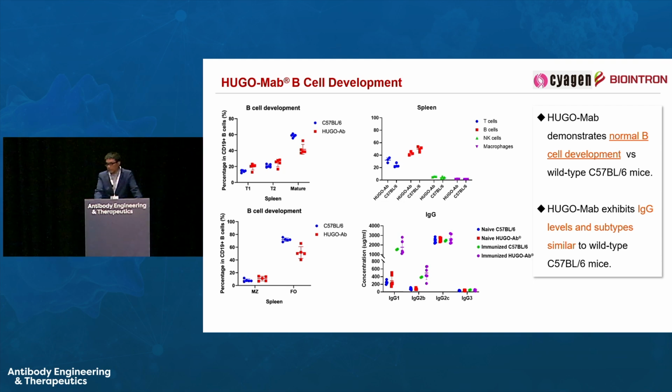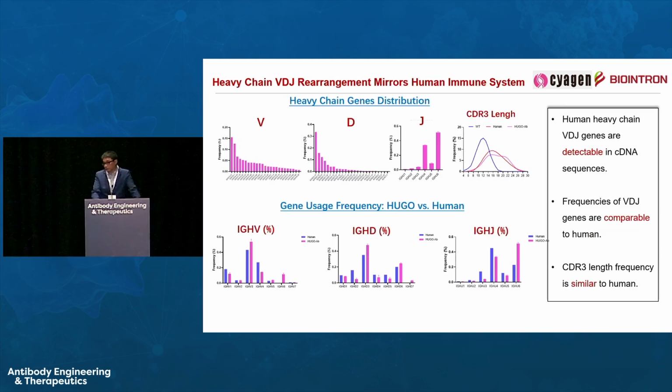In terms of the IgG subtypes that these mice generated, when we compare the native wild type versus HugoAb, the difference is very minimal. When we also compare the immunized wild type and the HugoAb, the response and the distribution of these subfamilies are also quite similar. So it's very similar to the wild type.